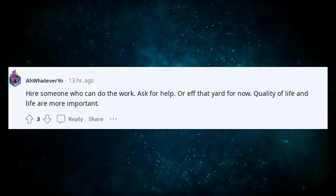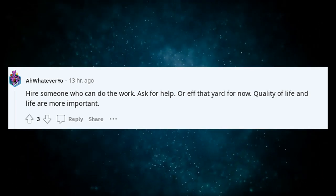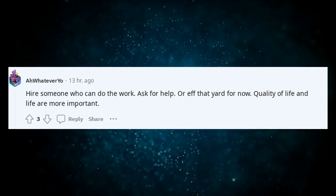Start work with the sunrise. Hire someone who can do the work. Ask for help. Or forget that yard for now. Quality of life and life are more important.